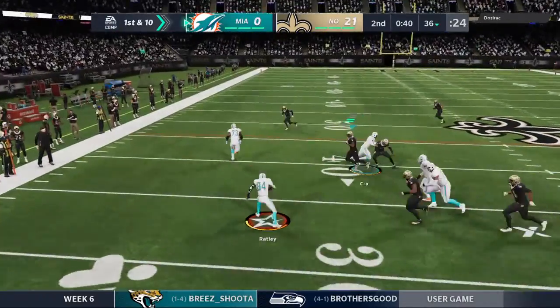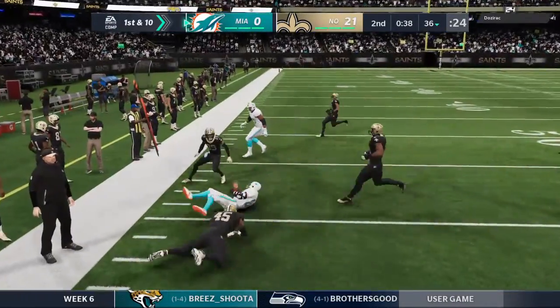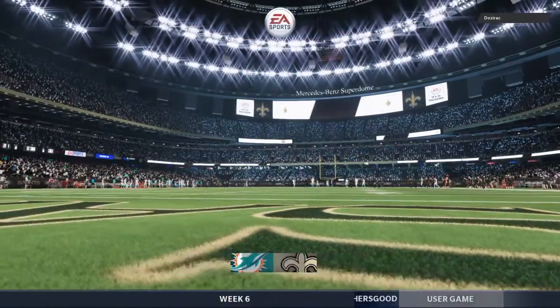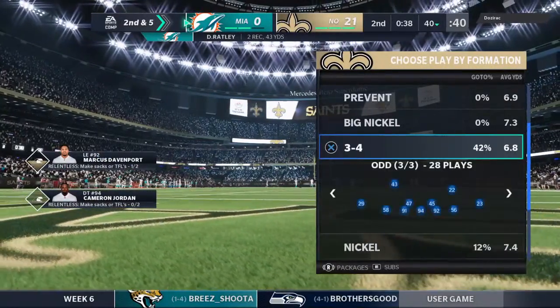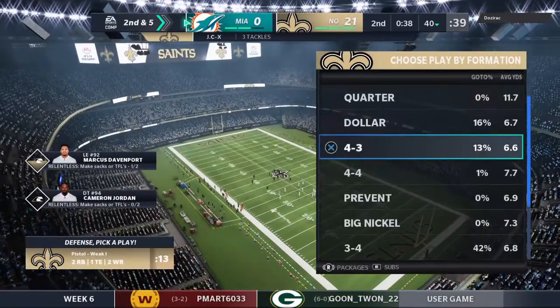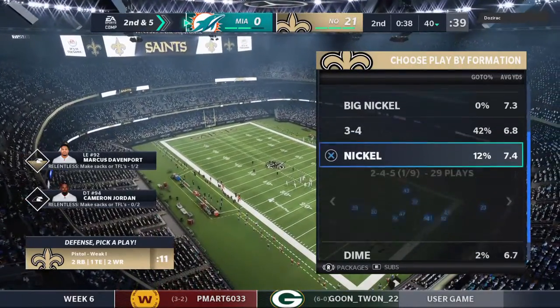Here's Tagovailoa on 1st and 10. Quick hitter here, it's complete. And he'll bring it up to right at the 40-yard line. Now the Dolphins going to burn the first of their timeouts as they stop it here with just under 40 ticks to go in this first half.